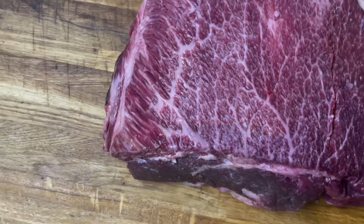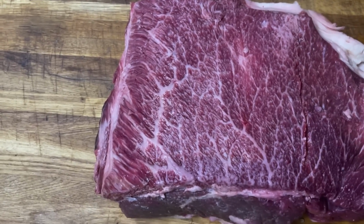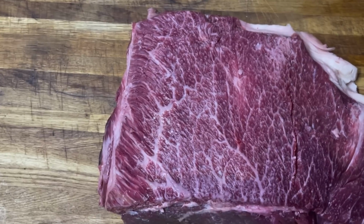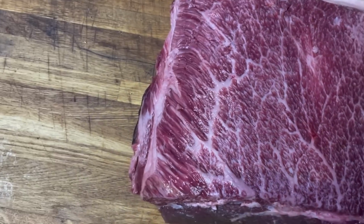Too big to fit in the bags. This is called fat entrapment. I just wanted to show you before I put it away. This is basically what Wagyu beef is like all the way through. And yeah, this came off a Belgian blue kind of cross dairy cow, to be fair.